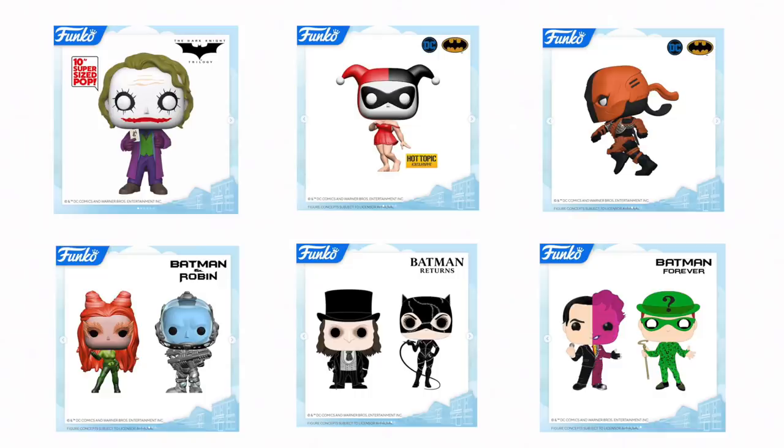After that one, we've got the DC reveal. So they've got a 10-inch Joker coming, which is really cool. That's him with the playing card there. I do like that. Then we also have a Hot Topic exclusive Harley Quinn with dress on, I would say. And then we have a Deathstroke jumping. I think he's kind of in the air jumping, if I'm not mistaken.